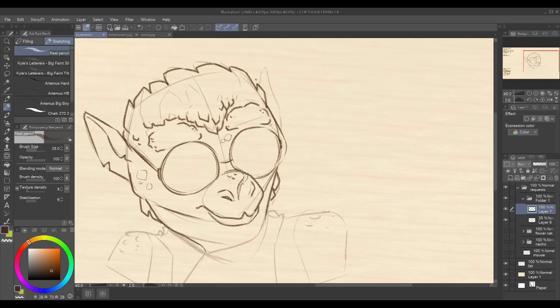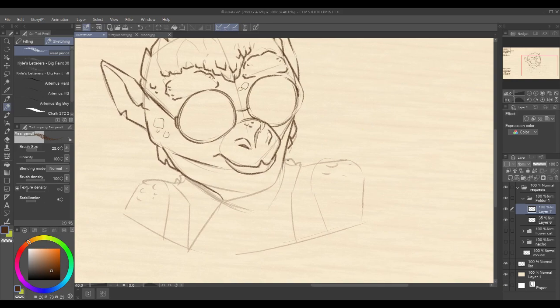Yeah, I could do color later, but I'm trying to spend only about 20 minutes on each one of these, which is why they're generally monochromatic.